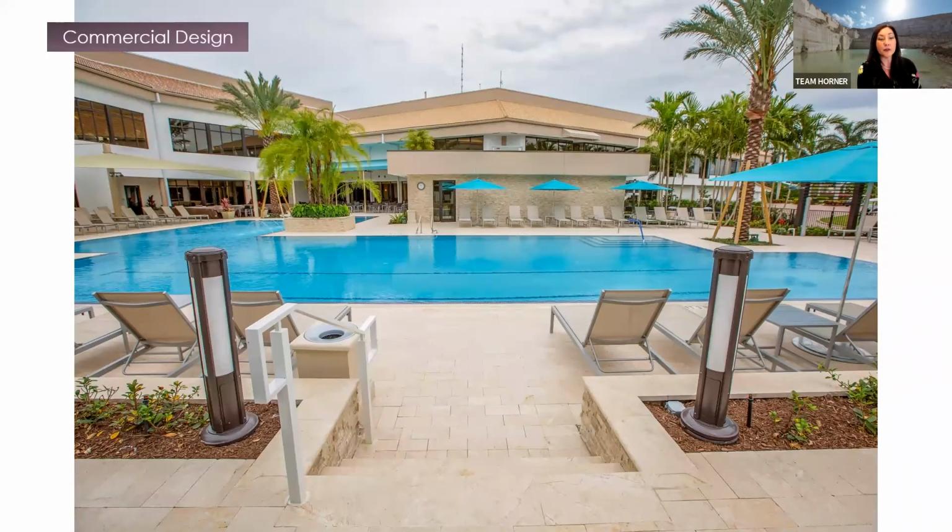Here's another example of using 6x12 natural stone pavers versus a concrete paver. This country club was, again, several thousand square feet, and they opted to use marble pavers in a 6x12 to help keep that cost within budget and transform the space into a unique, beautiful area for their clients to visit.